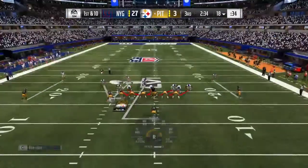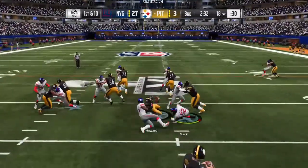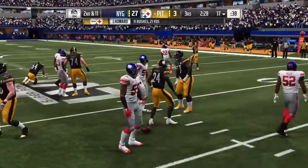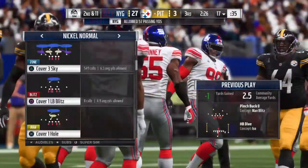And the best part is that they made their own break. Taking the ball away, now they just look at their offense and saying, guys, let's go. Come on, capitalize on this one. And it's been like this all night long. Nowhere to run as they stop him behind the line. It'll be a loss of 1, and it'll be 2nd and 11.